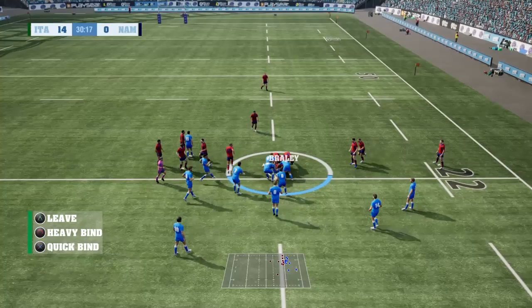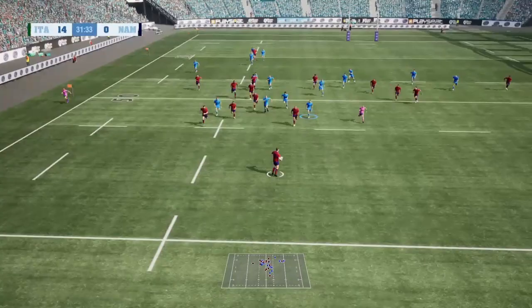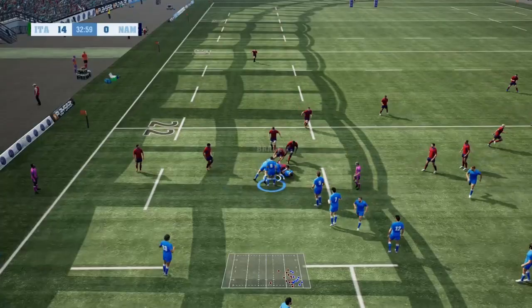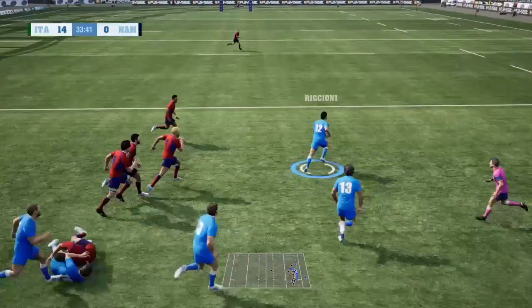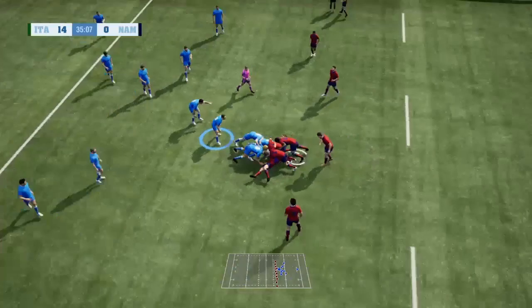And now they've got possession inside their own 22. Brayley's going to thump this downfield. Chases it himself. Fullback kicks it down. Namibia, Hayward is going back for them. He's got it. Passes out to Sarto, who's put under lots of pressure. Now Brayley, Cayoni, Carlo Corner, Riccioni. He's found a bit of space now. Bonnie got it. Somehow it's going to come back to Namibia's side now.